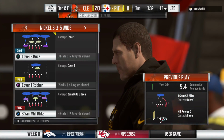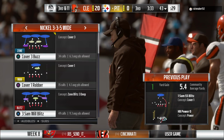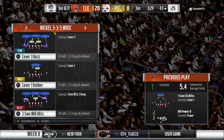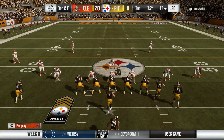Well, they certainly haven't been able to get him going and establish the run, so I think it's time to abandon that plan and start chucking it all over the park. And you know who's excited about that? The defensive front. They got a chance to pin their ears back and get after them now. This offense in desperate need of a conversion as they come up on 3rd down.